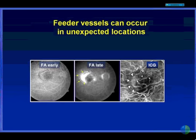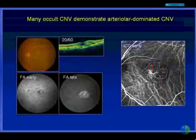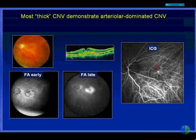Here's an example of recurrent choroidal new vessel after thermal laser. And notice that the feeder vessel that feeds the capillary complex actually begins nasal to the original laser scar, as shown here. Here's the case of an occult CNV associated with a large feeder vessel and branching arteriolarized complex. And here's a case of a classic CNV with a trilobular branching arteriolarized complex.